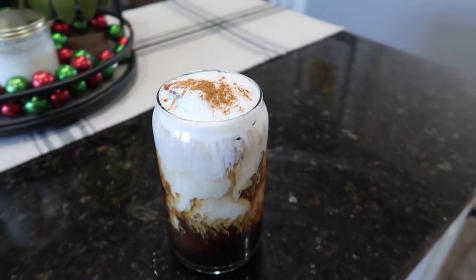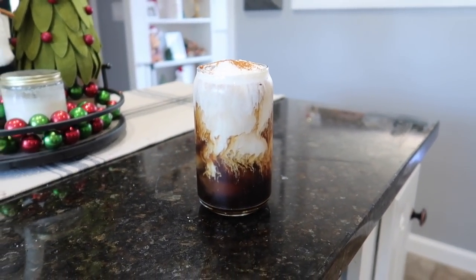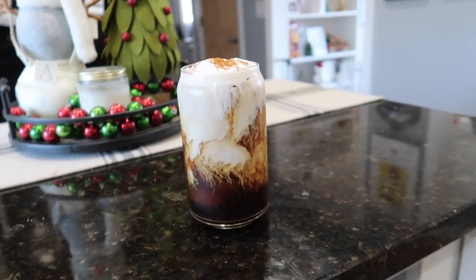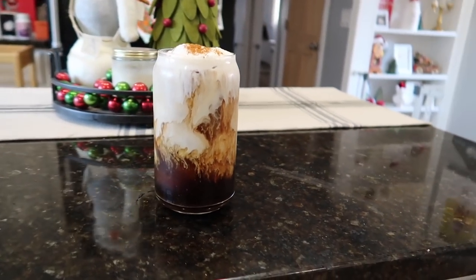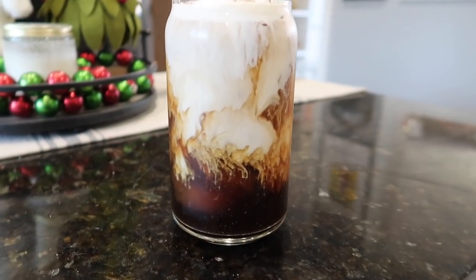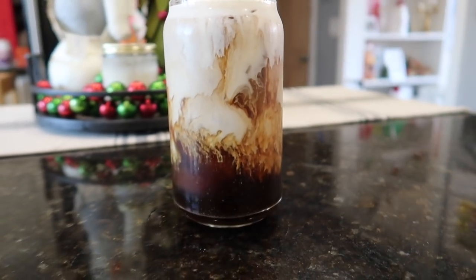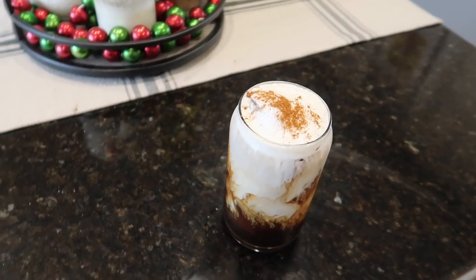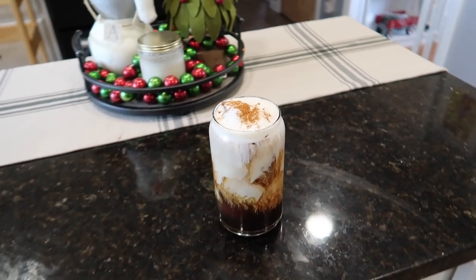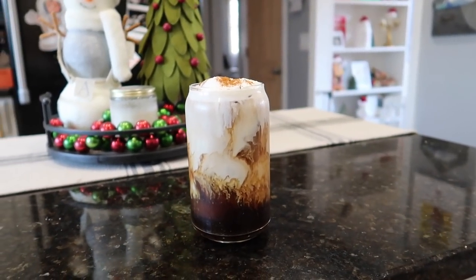Oh, I'm gonna make this probably 5 times a week for the entire winter season. It tastes like a gingerbread cookie, but not just any gingerbread cookie. It tastes like a homemade gingerbread cookie straight out of the oven. I can't with this recipe. I am obsessed, and I hope that you guys love it as much as I do. It is hands down one of my favorite seasonal lattes I've ever made.